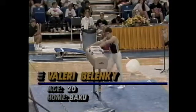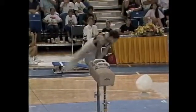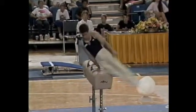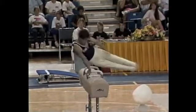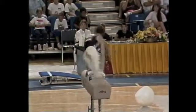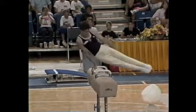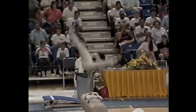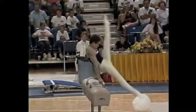Now we move back to the pommel horse. Final competitor for the Soviet Union, Valery Belinky. This is his best event. Watch the difficulty in this routine and the body position. An astounding 6 medals he received at the Goodwill Games this past summer. Oh, look at the rhythm of the handstand. Oh, a little break there. He broke the rhythm just at the top of that handstand. The form on this routine is impeccable.